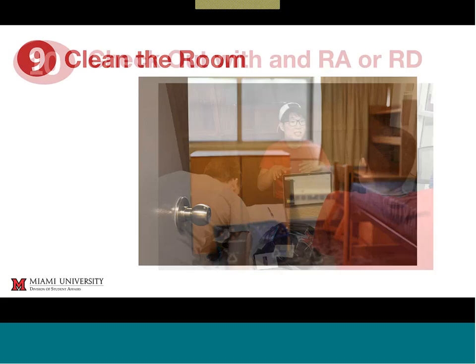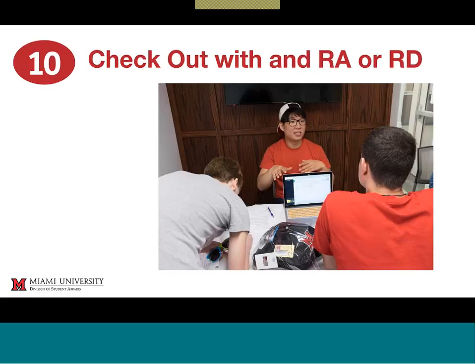And finally, when they're ready to leave, they should find an RA or an RD in the lobby of their building so that their room can be inspected. Every resident should check out with an RA or an RD.